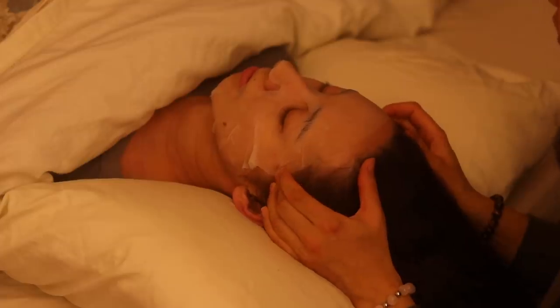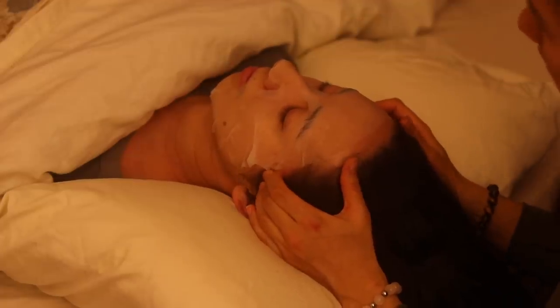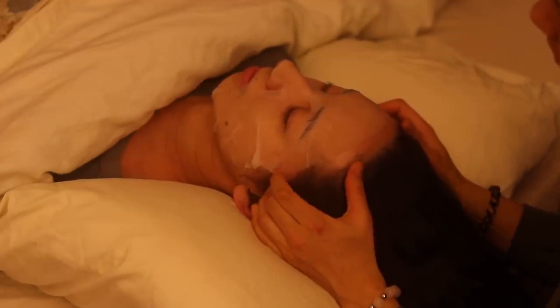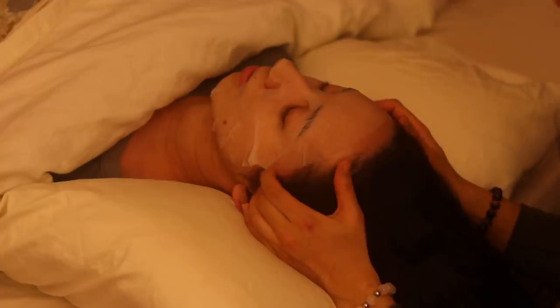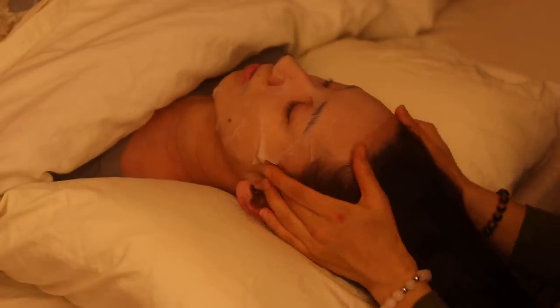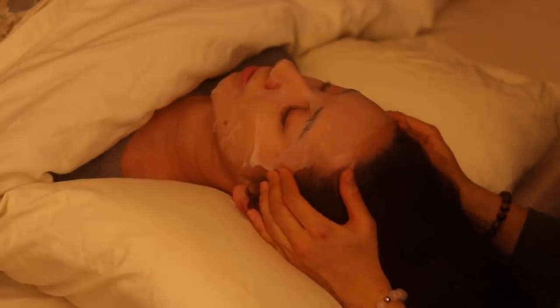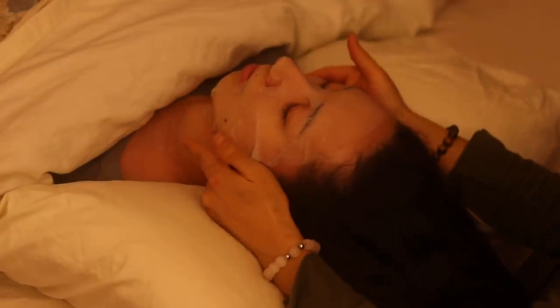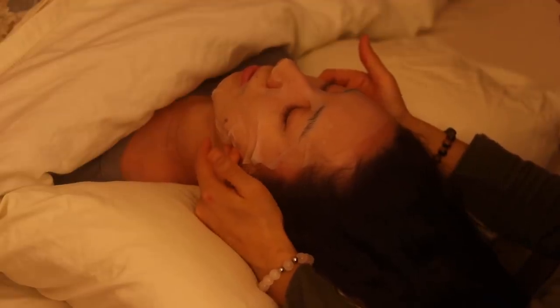Massaging the temples, allowing your temporalis muscles to just relax. And I want you to focus on relaxing the jaw, just letting it hang a little bit. So just massaging the masseter muscles.